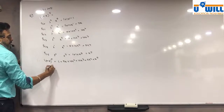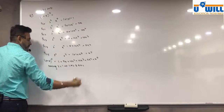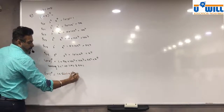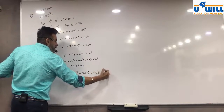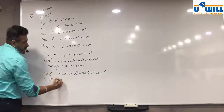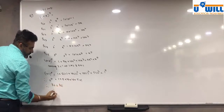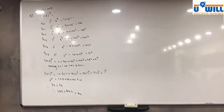Now, taking x is equal to 1 on LHS and RHS. So LHS means 1 plus 1 whole raised to 5 is equal to 1 plus 5 into 1 plus 10 into 1 square plus 10 into 1 cube plus 5 into 1 raised to 4 plus 1 raised to 5, which is equal to 2 raised to 5. Therefore 2 raised to 5 is equal to 1 plus 5 plus 10 plus 10 plus 5 plus 1. So 2 raised to 5 is 32, which is equal to 10, 20, 30, 32. Therefore, LHS is equal to RHS. Answer. Simple, can come in exam.